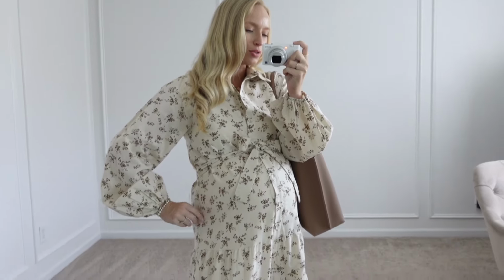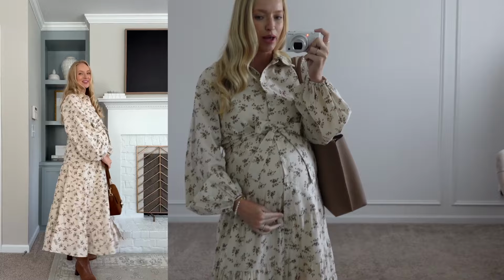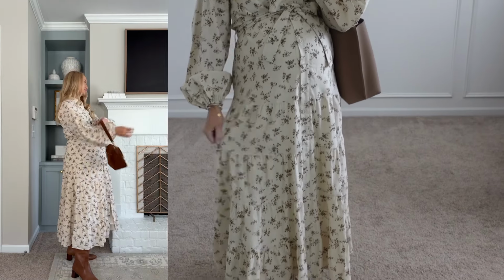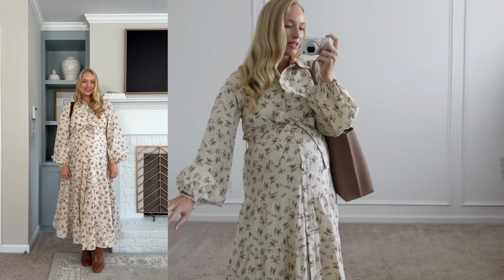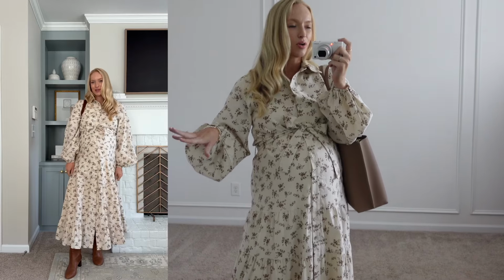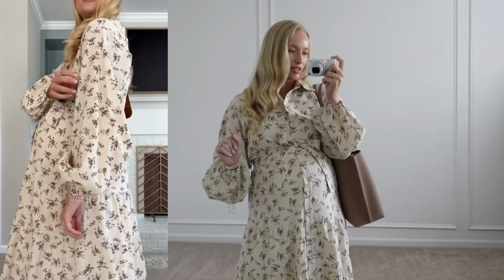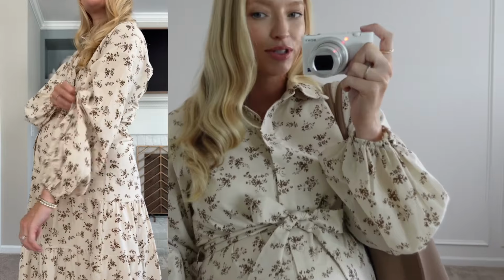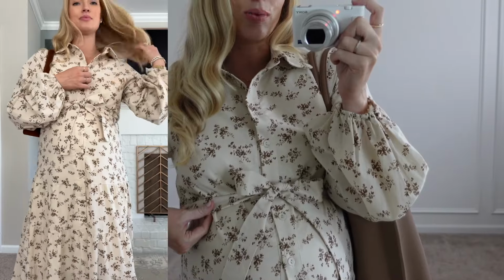We have another floral maxi dress option. This one has, again, the full functional buttons, more of a tiered detail in the skirt. I'm wearing a size small in this one. I would say it does have a little bit of a closer fit compared to the first floral dress. So if you're in between and you're wanting it for maternity, it doesn't hurt to size up, but otherwise very true to size. Has the belt detail here that matches to cinch in your waistline.